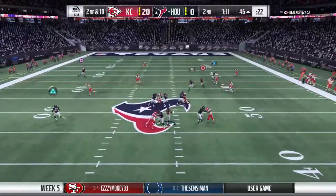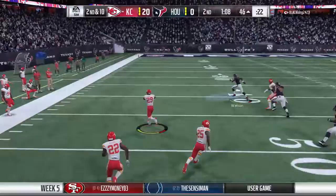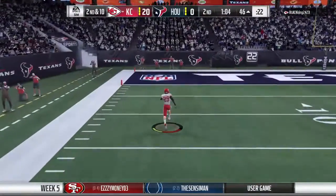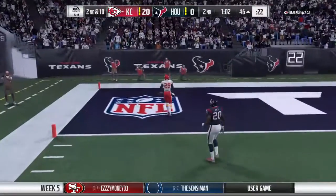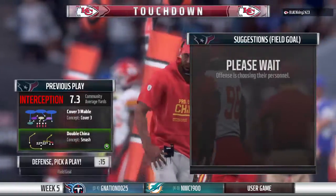Throwing again on 2nd and 10, Watson. And for the 3rd time here in this half, it's intercepted. Picked off by the free safety, Eric Berry. The 20. And he will bring it back. It's a pick 6 and a KC touchdown.